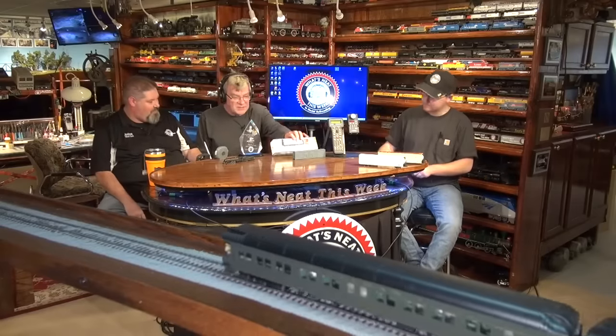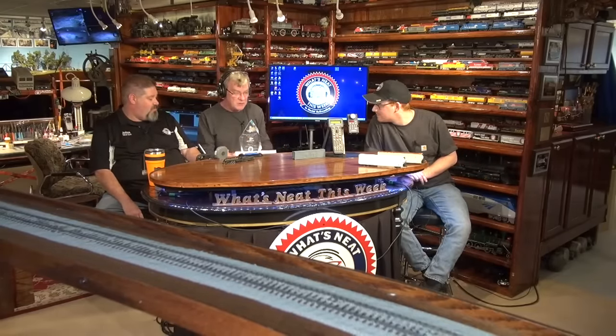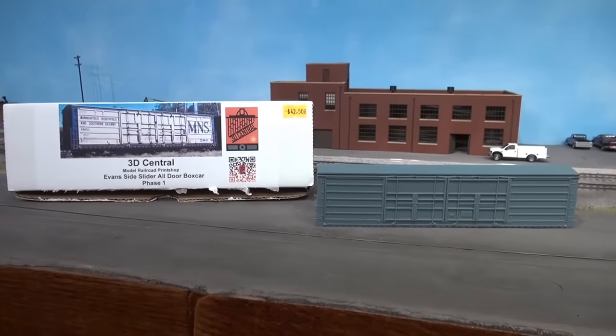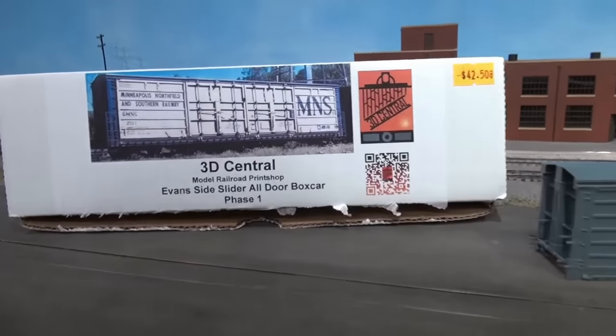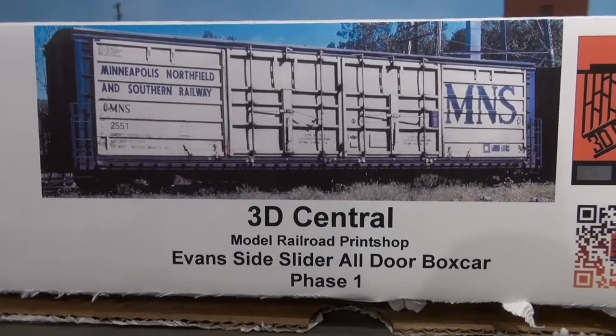I've got this resin kit that Robert Steers has sent me. He wanted me to look at this. This is not resin. This is 3D printed. I'm going to talk about this. Let's just do this because this is pretty amazing. Dr. Steers called me up and said, I'm sending you this car. It's a new company, 3D Central, Model Railroad Print Shop. This is an Evans Slide Sider all-door boxcar, phase one.